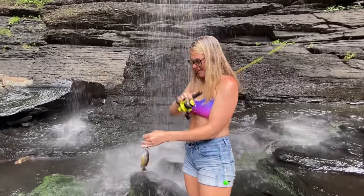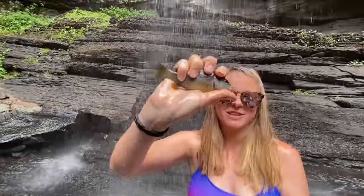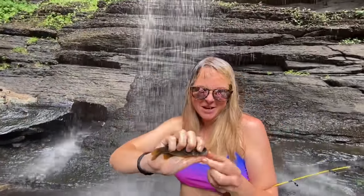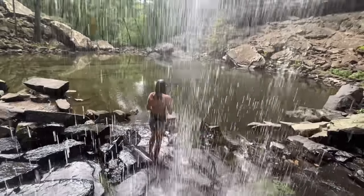You did it. You know what kind of fish you caught? I caught a green sunfish. Green sunfish. Can you see it? Yep, I can see it. It's not that big, but it still counts. First fish under the waterfall. My first cast under the waterfall. We are under the waterfall.